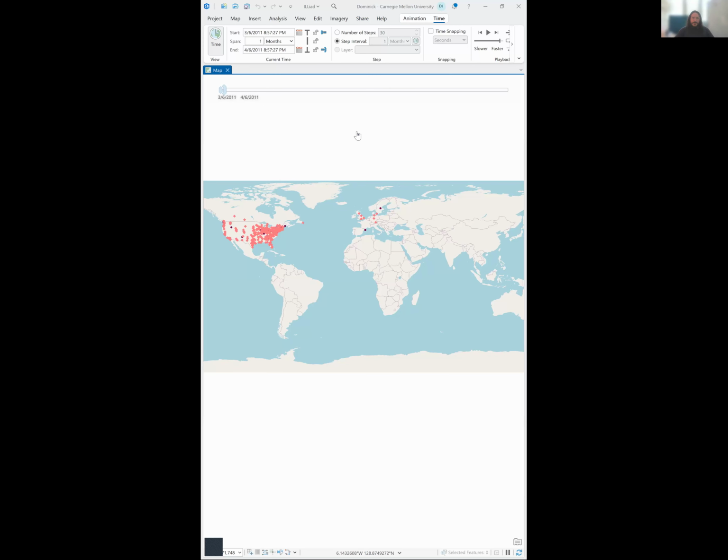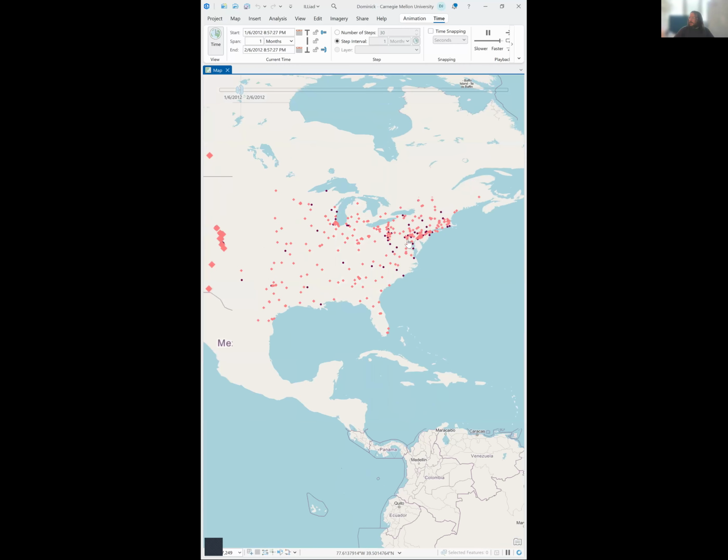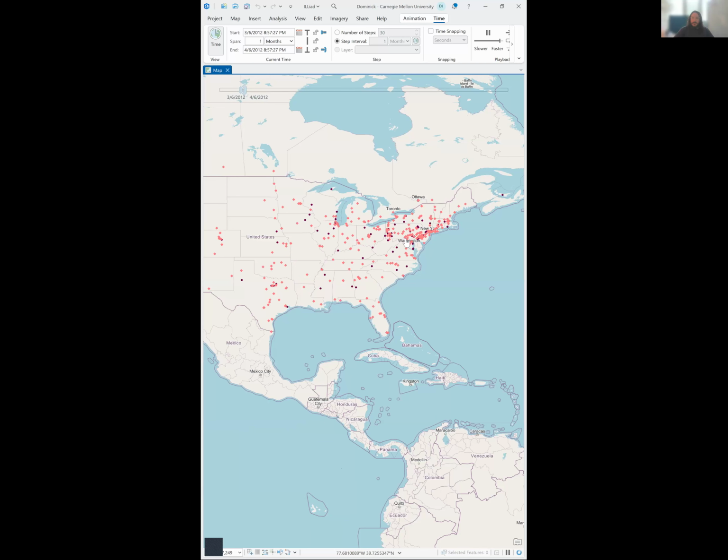So I harvested all of our interlibrary loan data and then created a database of all of the OCLC symbols and then used that geocoding information to see where we're lending and where we're borrowing. And this is much better. So this starting in 2011, that's about 200,000 transactions. And you can see here how our materials are going all over the world and where we're getting materials from.